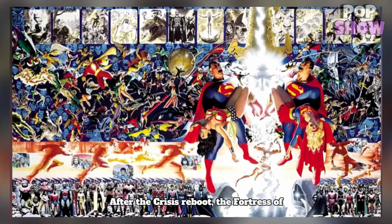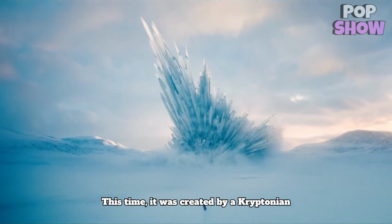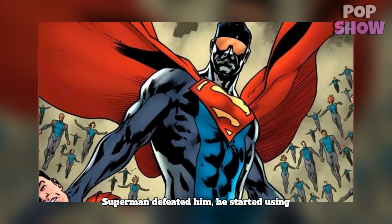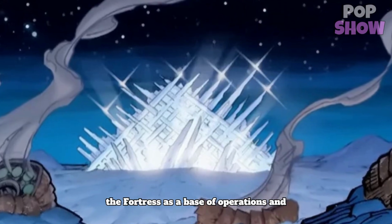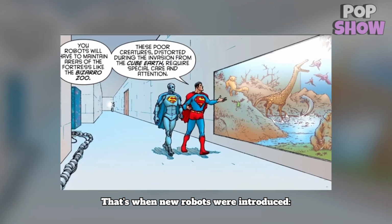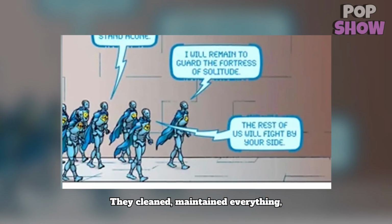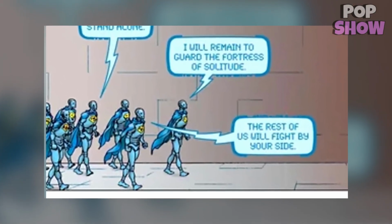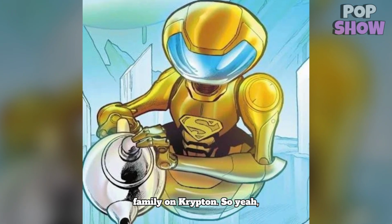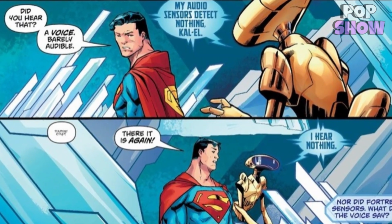After the Crisis reboot, the Fortress of Solitude got a whole new origin. This time, it was created by a Kryptonian villain named the Eradicator. Once Superman defeated him, he started using the fortress as a base of operations and also as a museum of Kryptonian culture. That's when new robots were introduced: helpers, caretakers, guardians. They cleaned, maintained everything, ensured security. And one stood out: Kalux, a robot that once served Jor-El's family on Krypton. So yeah, not just machines, but part of Superman's legacy.